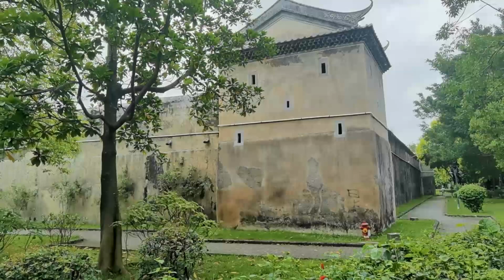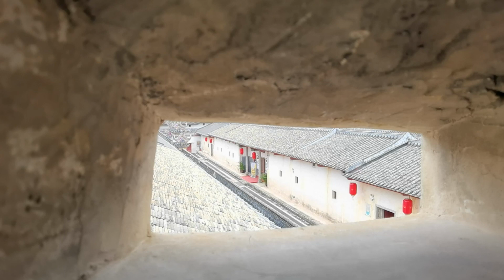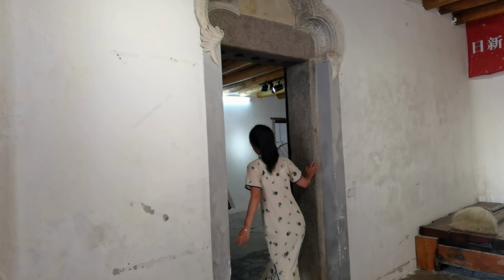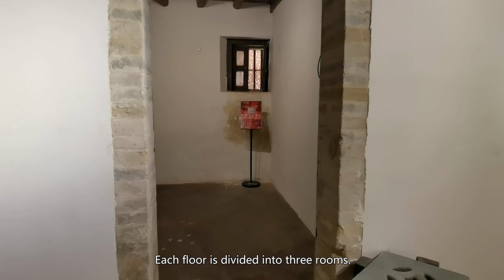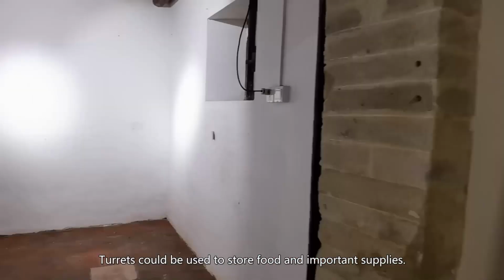Turrets are taller than the rest of the house. There are small windows or peepholes on the wall. The entire house and its surroundings could be monitored from the four turrets. This is inside one of the turrets. Each floor is divided into three rooms. Turrets could be used to store food and important supplies. They are also spacious enough for residents to hide during battles.